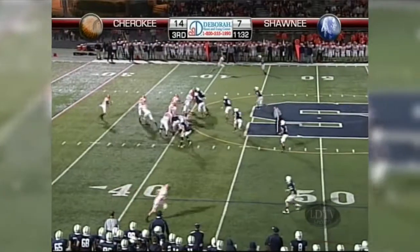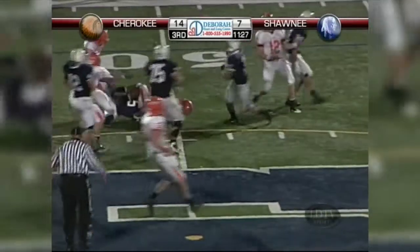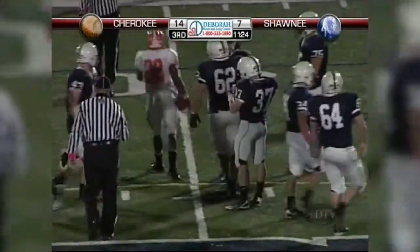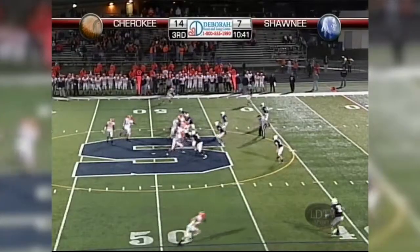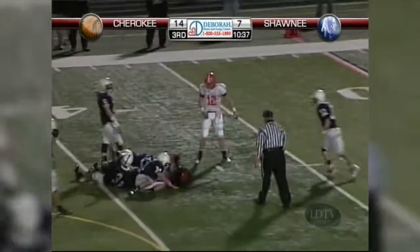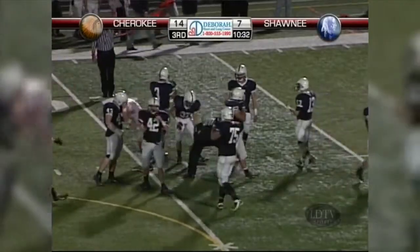Here comes the pitch to Zaire around the outside. He cuts it up the middle. He's got room, and he's taken down. Where are the linebackers? Oh, boy. They're so slow reacting to it. Here come the Chiefs. They're going to hand it off to Filet up the middle. He cuts it to the left side, and he's going to have the Cherokee Chief first down. Nice running by the two running backs for the Cherokee Chiefs.